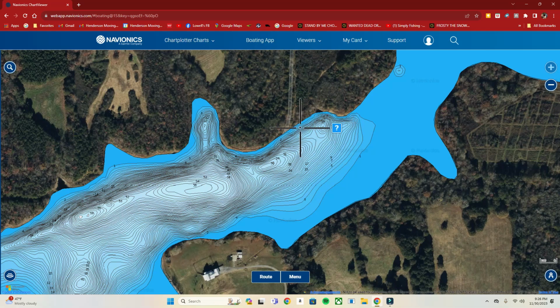Worked my way down, and nothing. Absolutely nothing until I got back in the pocket up in here. I don't think this was the exact pocket my next fish came off of.